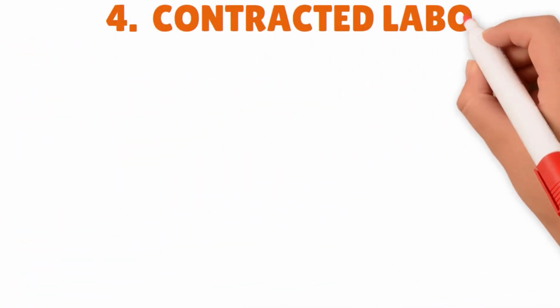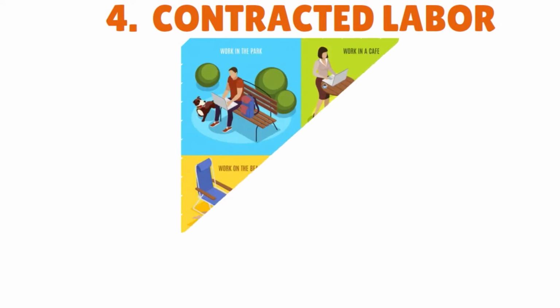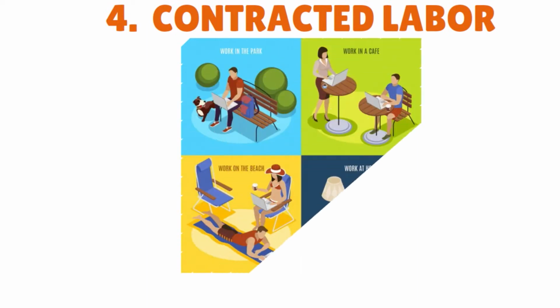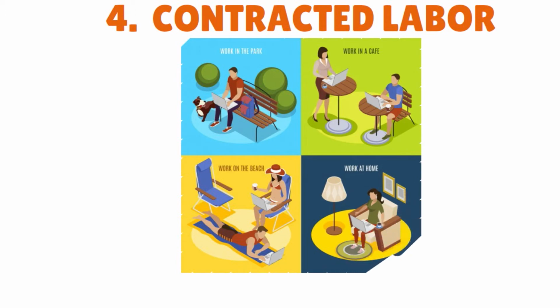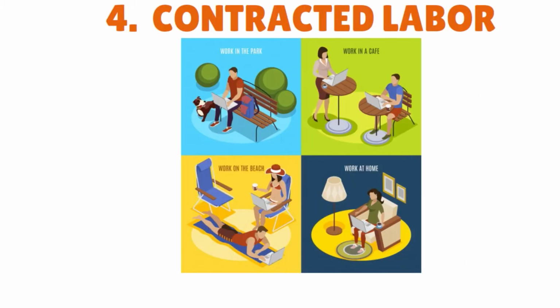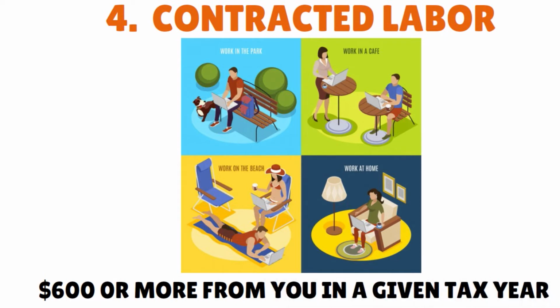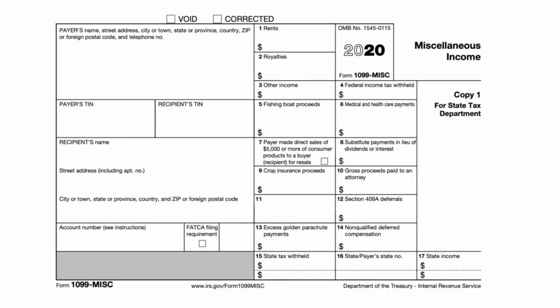Number four, contracted labor. If you use an independent contractor or freelancer as part of your labor force, the cost of hiring contracted labor is fully tax deductible. Note though that you must issue form 1099-MISC to any contract worker receiving $600 or more from you in any given tax year. If the worker is being paid via credit card or PayPal, the payment processor must issue the worker form 1099-K.